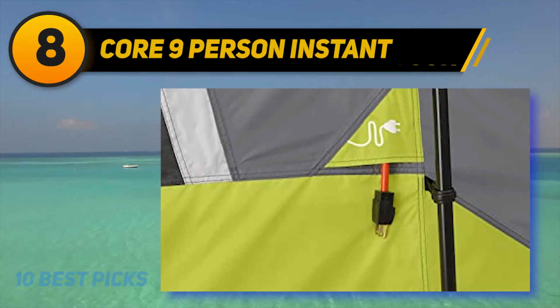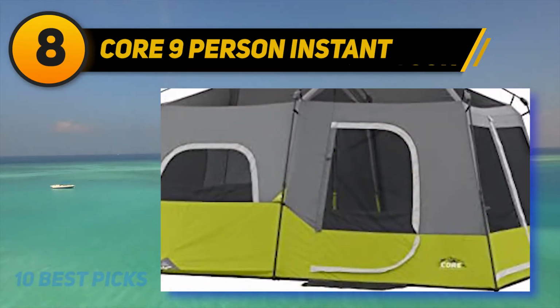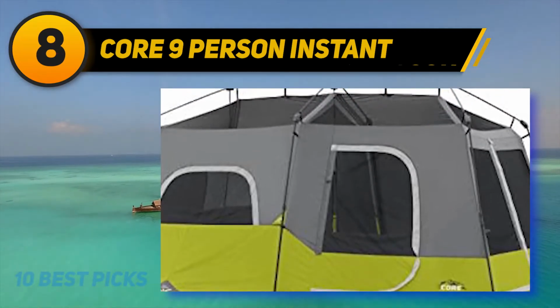The main downside to the Core Instant Cabin is how heavy it is and its durability. Although it's marketed as a 3-season tent, I don't see this tent being able to withstand harsh weather.